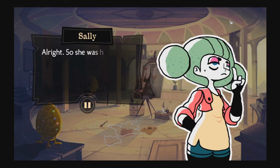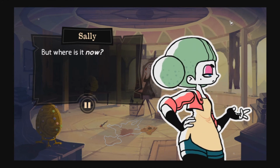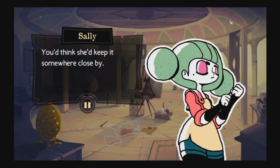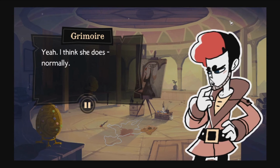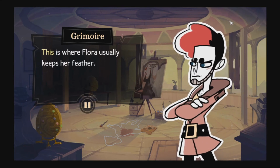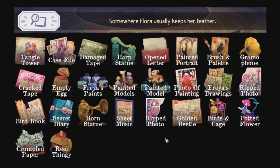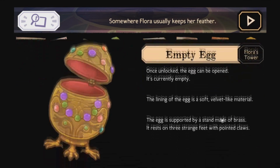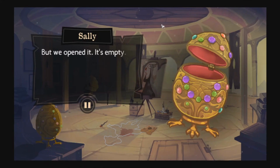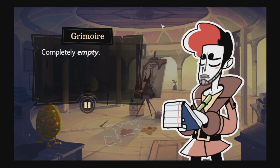Alright, so she was holding the feather while Freya was painting her. But where is it now? You'd think she'd keep it somewhere close by. Yeah, I think she does. This is where Flora usually keeps her feather. But we opened it. It's empty. Completely empty.